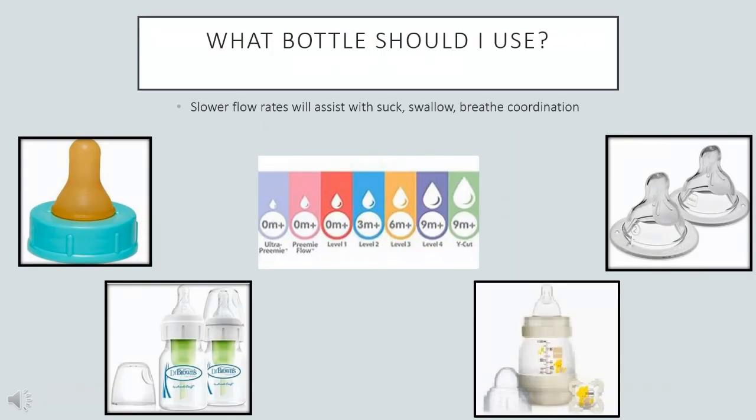Nipple flow rates are one of the most important considerations for safe and successful bottle feeding. Making the flow rate slower assists with that suck, swallow, breathe coordination. It does not mean the baby is working harder to get the milk out of the nipple. In fact, research proves that slowing the flow rate down often makes it easier for your baby to bottle feed. Typically, your baby will start using a slow flow nipple.